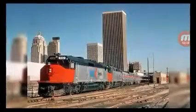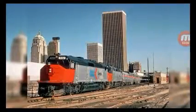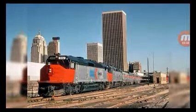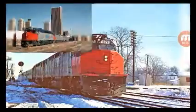The V16 diesel engine and General Motors 645 prime mover producing 3,000 horsepower made the SDP40F the original long-distance Amtrak locomotive. Leave comments below if you like old Amtrak or new Amtrak.